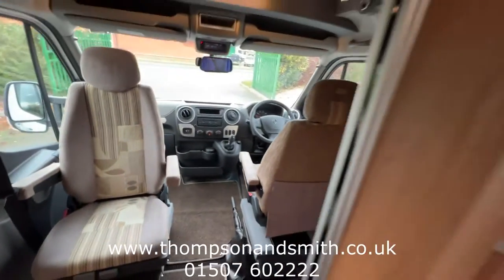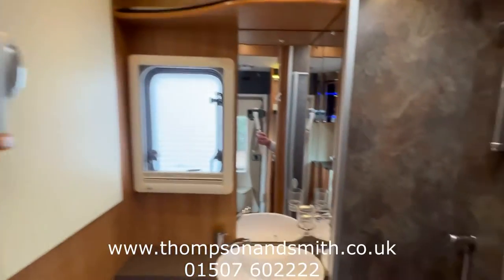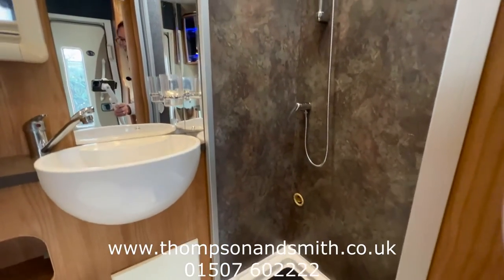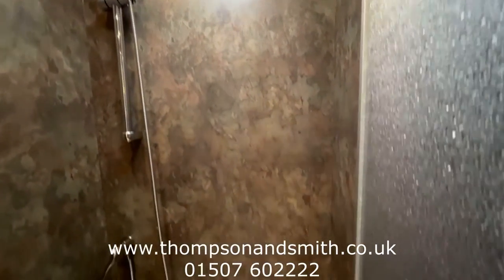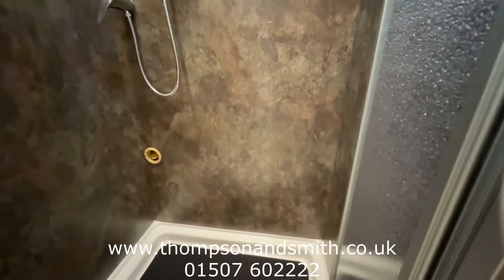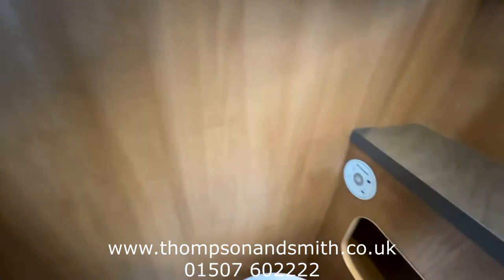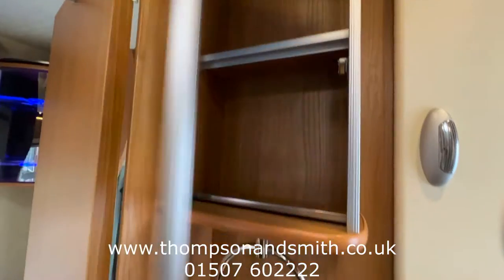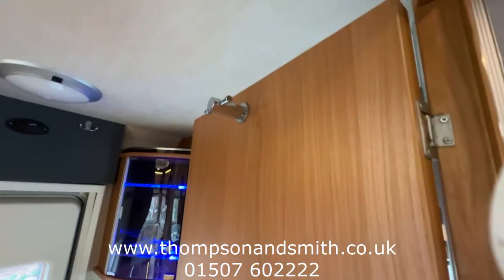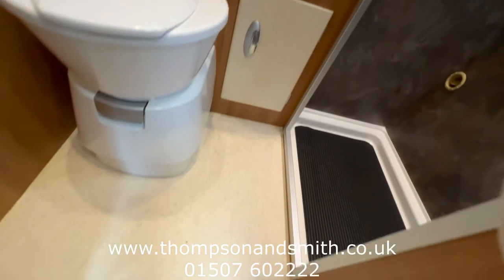Okay, the bathroom, got a luxury bathroom with separate shower. So we've got a shower to the right, fully equipped, hardly been used, with a skylight above. And then overhead storage. We've got an airing cupboard. Got a vanity unit. Good quality fittings. We've got the toilet. Some more storage and non-slip floor.